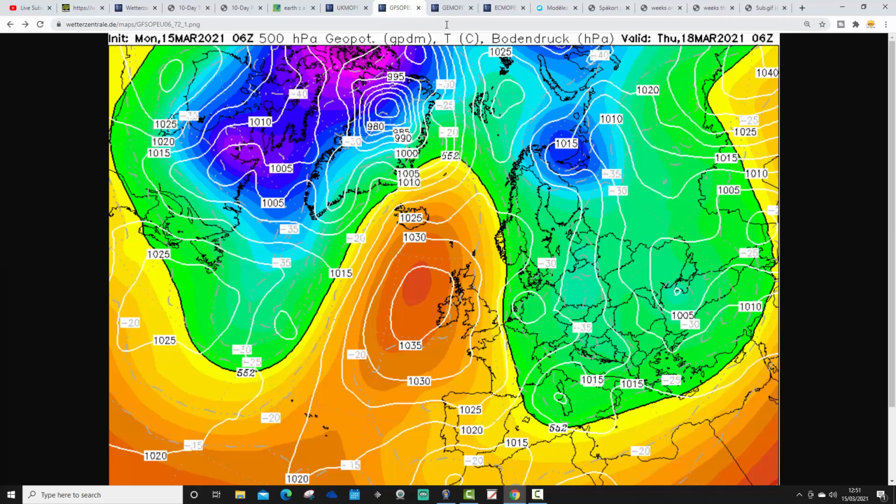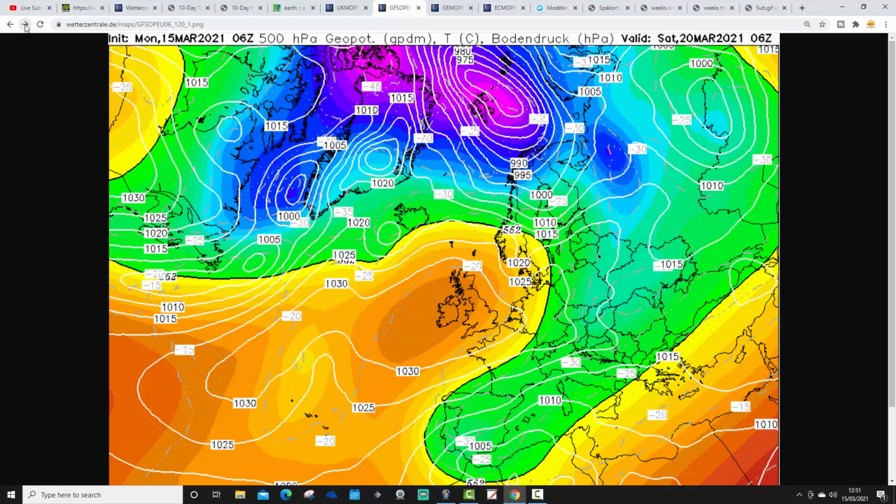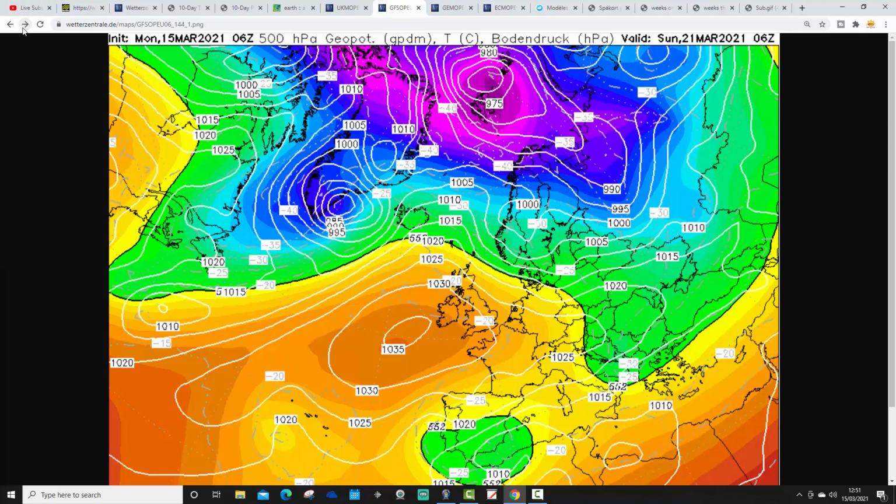This is how the GFS 6Z is looking. Again, high pressure is out to our west. We're drawing around a slack northerly, northeasterly on Thursday. Friday, we're bringing a little bit more of an easterly into the southeastern corner. Not for long, though. Again, the ridge builds back through the country over the weekend, cuts off any suggestion of an easterly wind, so temperatures should lift up through the weekend. Maybe some cold nights, but by day, temperatures should lift up.